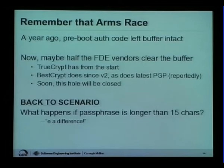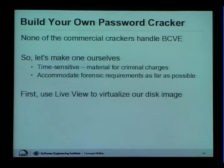And in fact, a year ago we did. This is what we recovered from the buffer. E, A, difference, exclamation point. That was the last component of this guy's passphrase. Well, that could be B a difference, C a difference, R a difference. Make a difference, take a difference, fake a difference. There's a bunch of stuff. What we ended up doing was creating a very lengthy list of possibilities, scripting it out. But then you've got another problem.